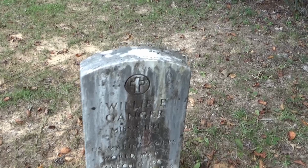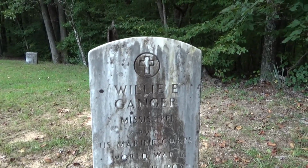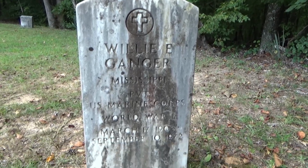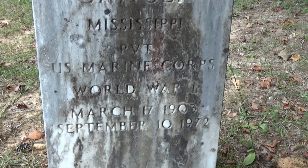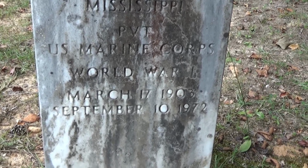Okay, here's one in the back corner. Willie E. Is that Ganger? In Mississippi, private, U.S. Marine Corps. World War I, March 17th, 1903, and he passed away in 1972.